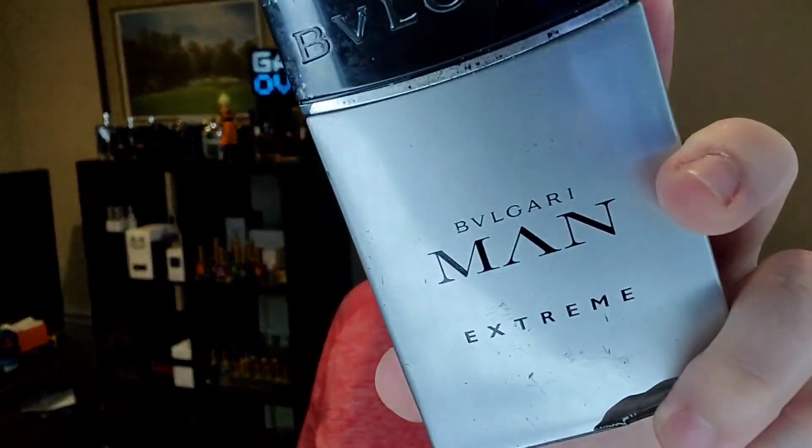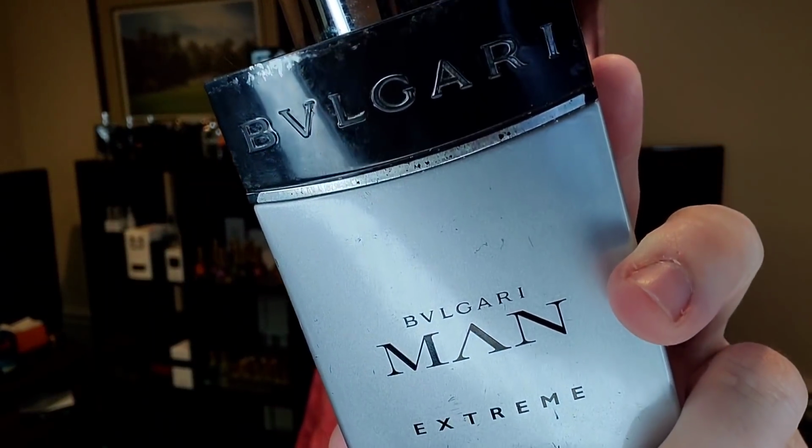You can get them for cheap. They're in that $30 range for these big bottles, like these 100 ml bottles like this. It's actually a very, very good fragrance that nobody really talks about. Aside from George the Fragrance Apprentice, I haven't really seen a whole lot of people talk about Man Extreme from Bulgari. It's got an elegance to it. It's light, it's airy, it's fun, it's playful without being sweet. It's one that's worth talking about. Bulgari, Man Extreme.